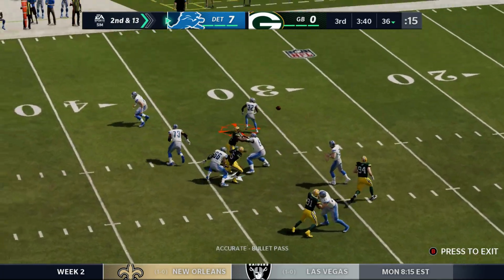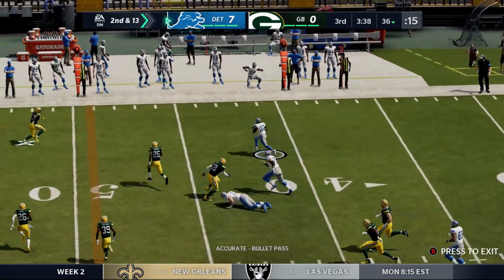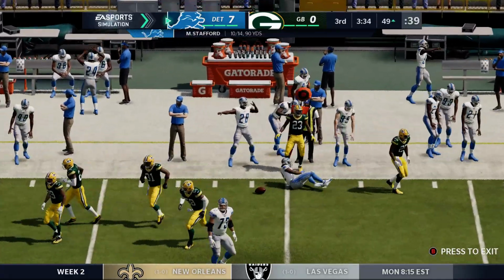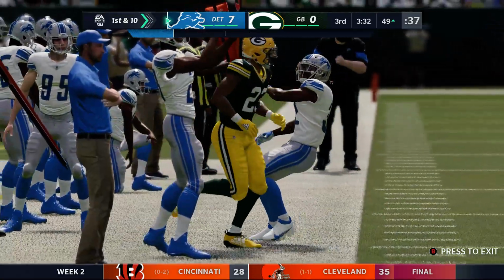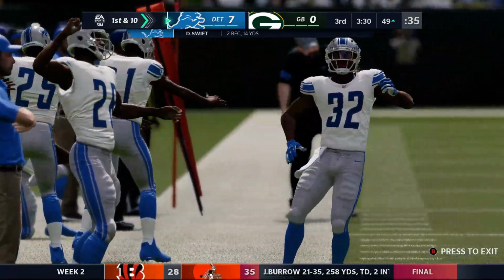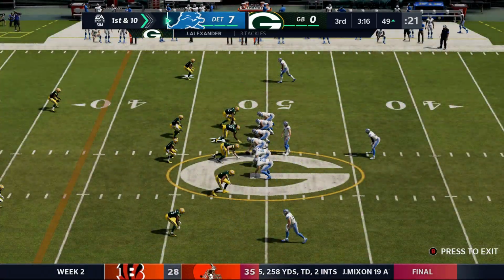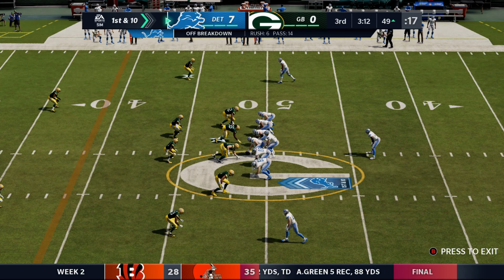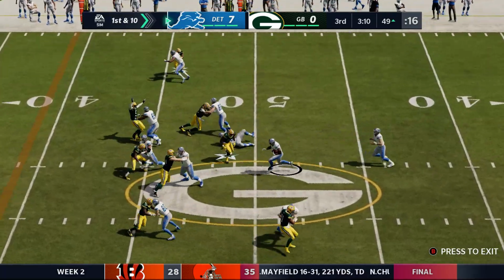Now on 2nd and 13, Stafford. That's complete to D'Andre Swift out of the backfield. And he'll be taken down, but not before he gets into enemy territory. 15 yards on the play, first down. So into Packer territory now. Here's 1st and 10 at the 49-yard line.